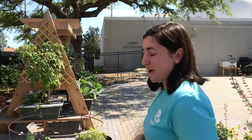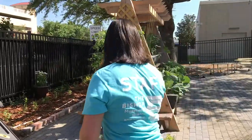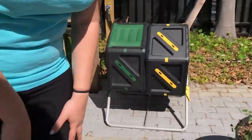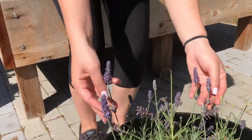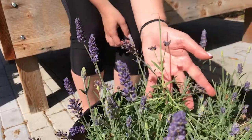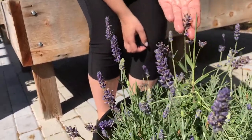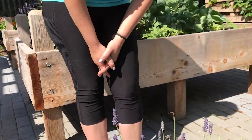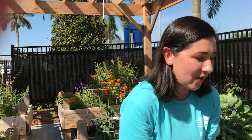Another great thing to incorporate into your garden are herbs. So let's go check out our herb portion of the garden. We have things like lavender in the garden, which smells great. If you run your fingers through the lavender, you just get a great sweet smell from those. You can make things like tea, incorporate it into baking. Lavender is very versatile and great to have in the garden.